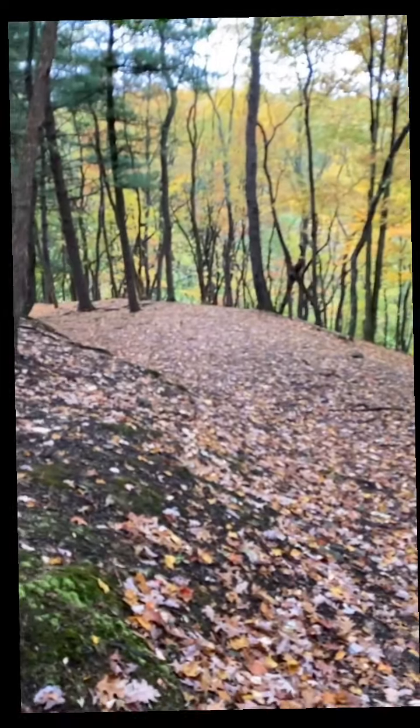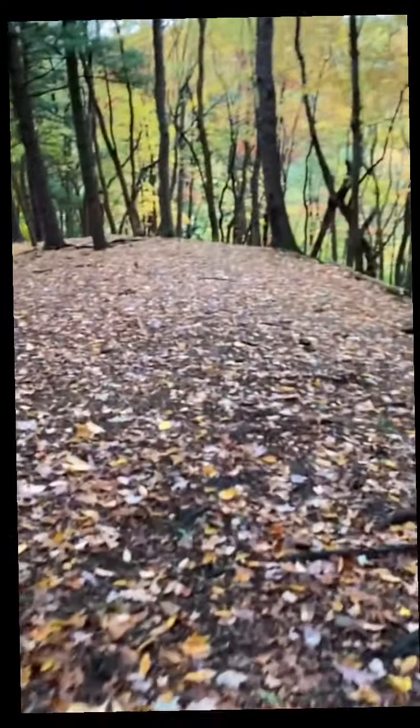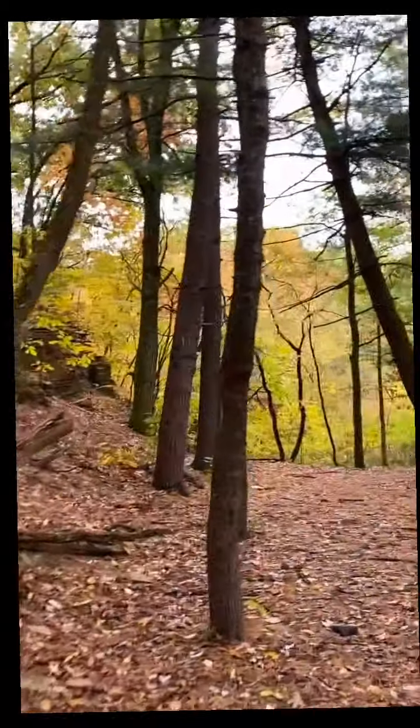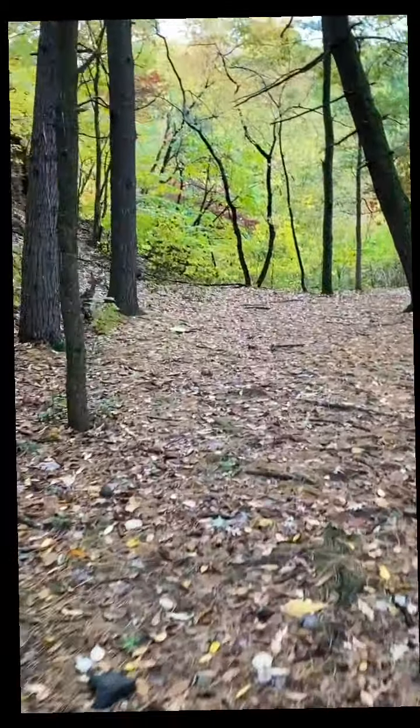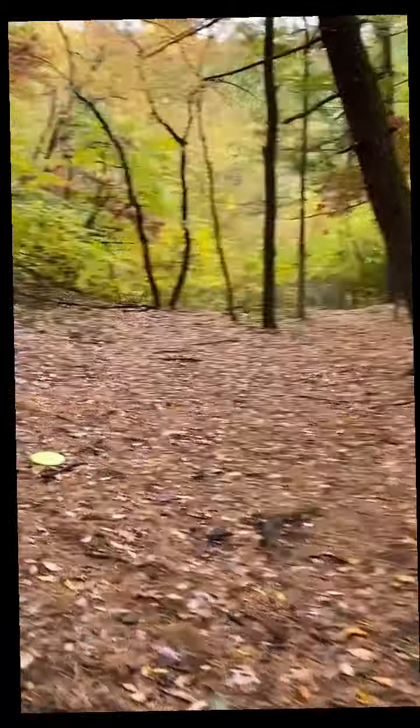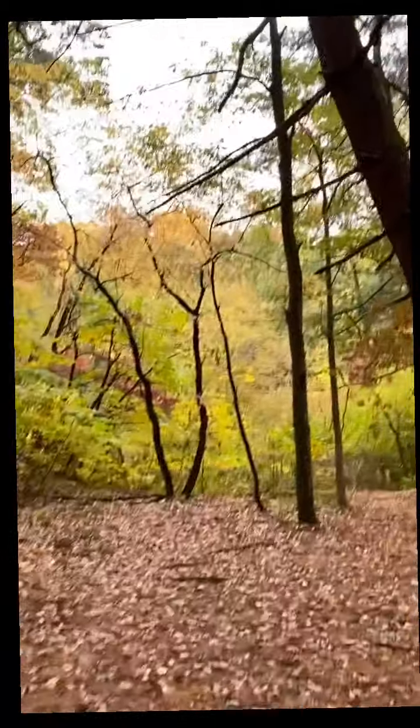All right, threw it up there. Not sure where it ended up. I didn't hit any trees, so hopefully I give myself a chance at putting for the birdie. I mean for the par. There I am, and there's a basket. Yeah, not too bad. Not too bad at all.